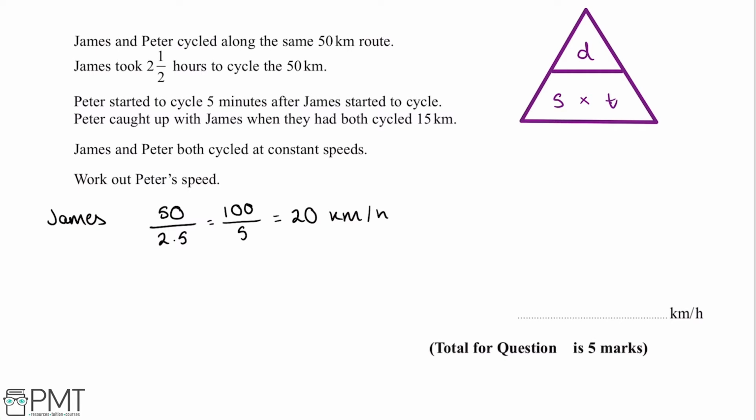So the next piece of information we can see is that Peter started to cycle 5 minutes after James started to cycle, and Peter had caught up with James when they had both cycled 15 kilometres. So we can work out how long it took James to cycle 15 kilometres. We can do 15 divided by 20, because our time is equal to distance divided by speed, and this gives us 3 over 4 hours, which is also equal to 45 minutes. So this tells us that it took James 45 minutes to cycle 15 kilometres.